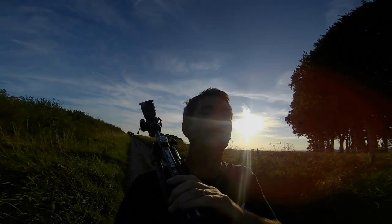Just stop for a quick shot of the castle again. I stopped in this spot because the tree behind me is blocking my shadow, which is casting in front of the camera. But the sun is also lighting up the castle really nicely. Bracketing exposure again. I'm at f/10. And if it's turned out okay, here it is.